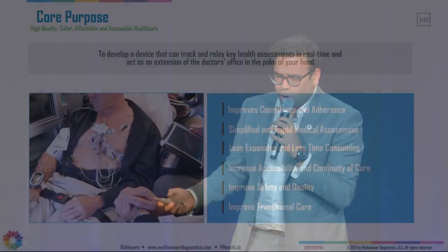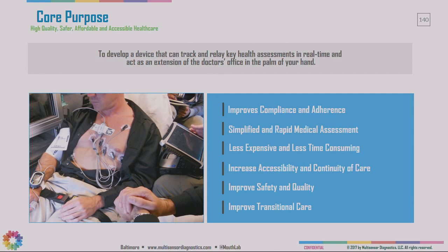So the whole aim of our idea was to create one device that can act as an extension of the doctor's office. The patient just needs to put it in their mouth and hold on for just a minute, and the information is transferred to us through the cloud.